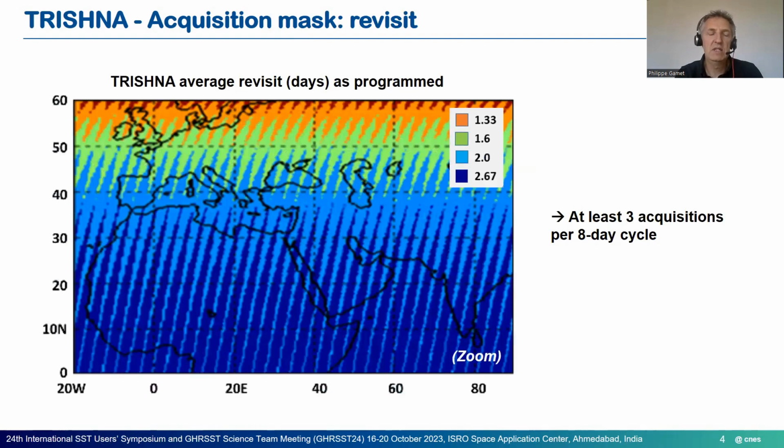As far as the revisit is concerned, you have at least 3 acquisitions per 8-day cycle. So this means 3 different observation angles. And of course, when you go higher in latitude, you get more observations. So the actual revisit at our latitudes goes to close to 2 days, even better.